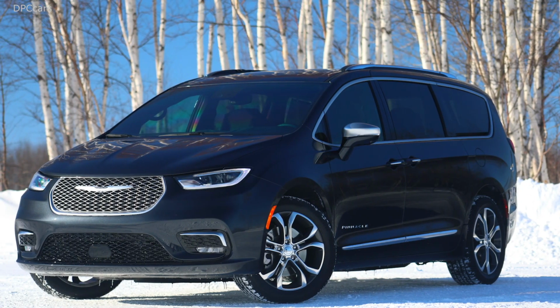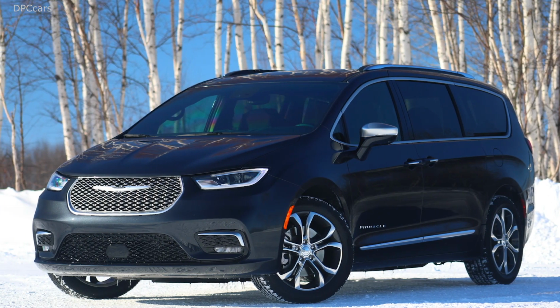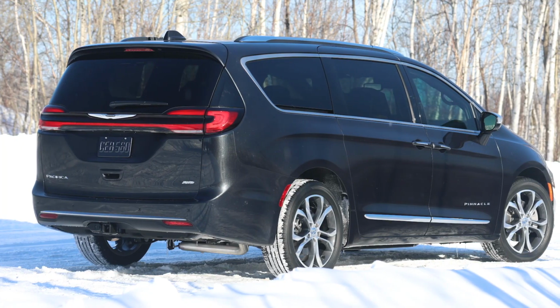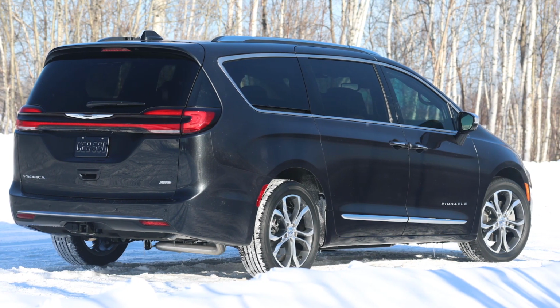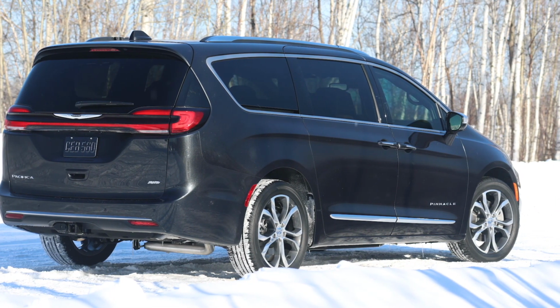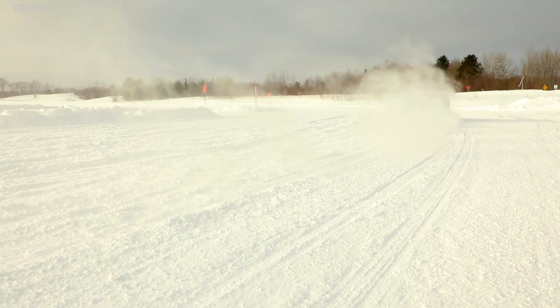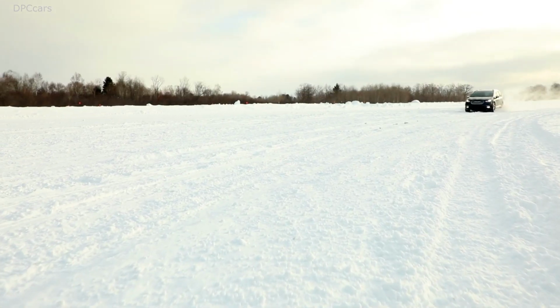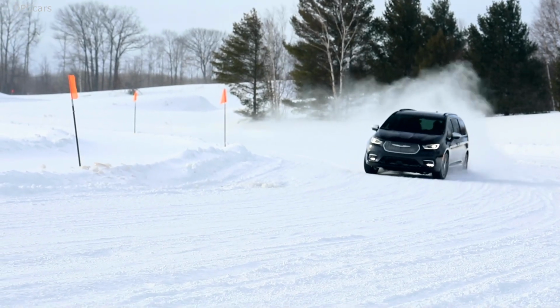Chrysler is introducing the new 2021 Chrysler Pacifica and setting a new standard in the class by delivering available all-wheel drive capability combined with class-exclusive Stow 'n Go seating and more standard safety features than any other vehicle in the industry, all wrapped in a refreshed exterior and interior design. The 2021 Chrysler Pacifica will continue to offer a choice of two powerful, efficient, and advanced powertrains.